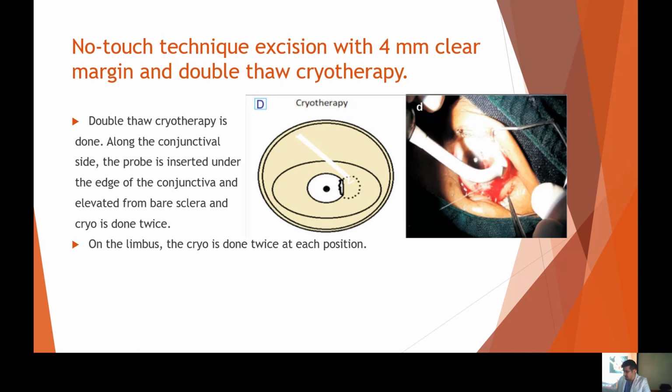Then we remove the conjunctiva, we remove the corneal side. Now we do the double freeze-thaw cryotherapy. Along the conjunctival side, the probe is inserted under the edge of the conjunctiva and elevated from the bare sclera, and cryo is done twice. On the limbus, cryo is done twice at each position.